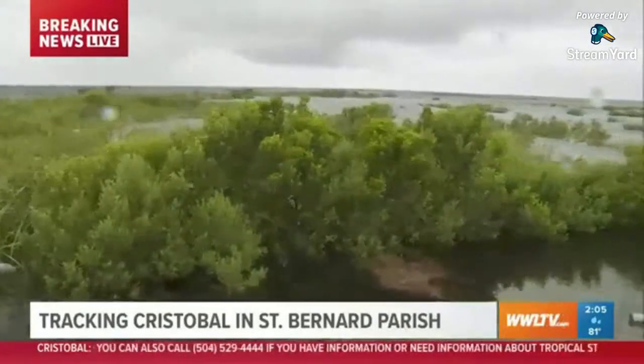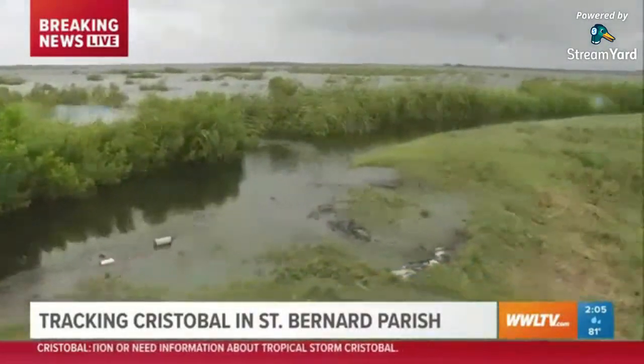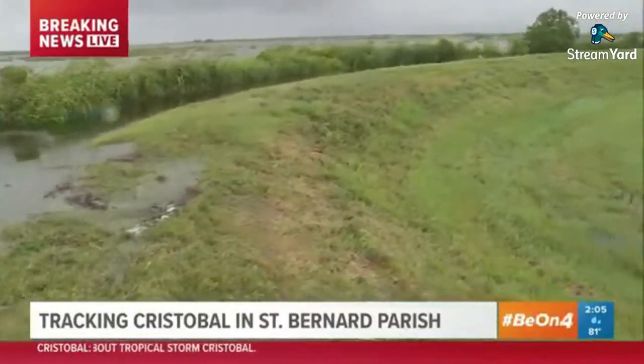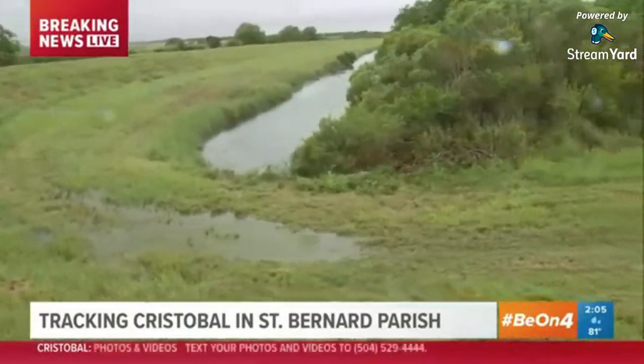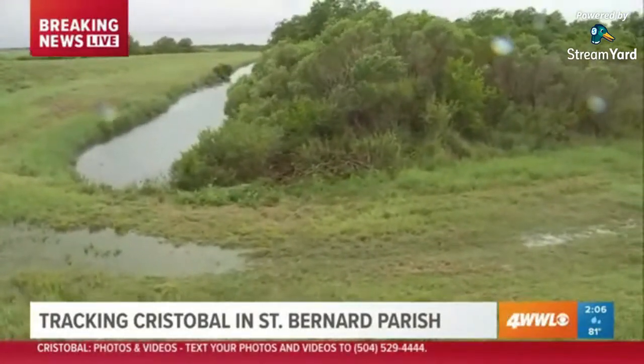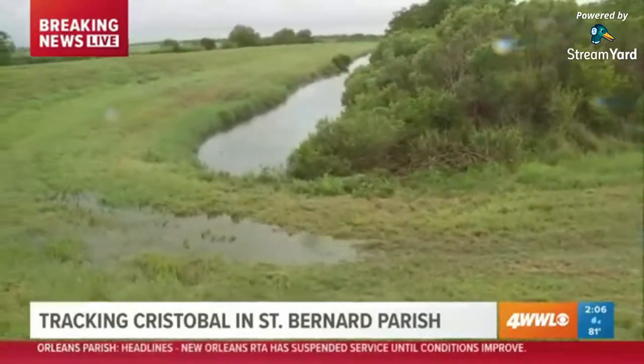And if one of these feeder bands comes through and dumps 10 inches within an hour or so, we're going to have some serious problems in St. Bernard. So we're ready. Our canals are pumped down. Our drainage catch basins have been cleaned over the last week. So we know the routine, and we always prepare for the worst and pray for the best.